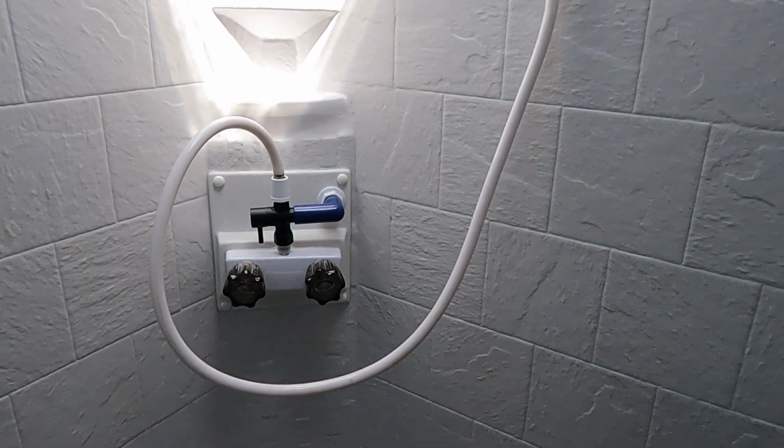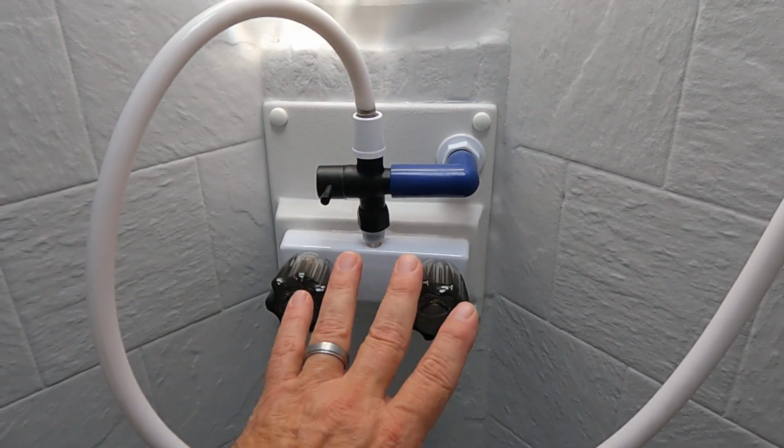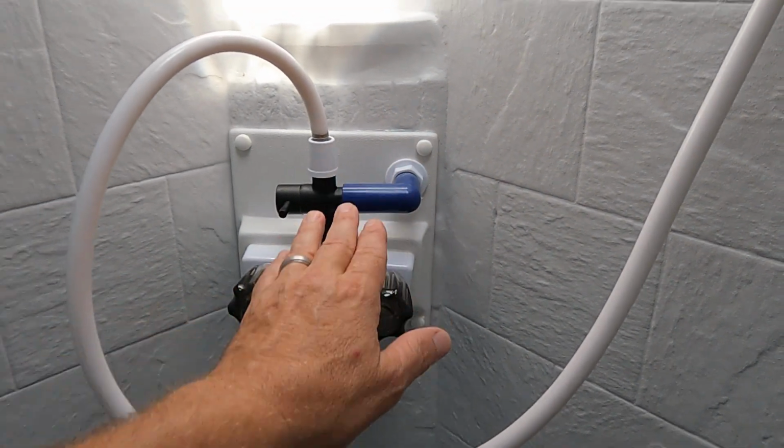This has the shower miser. What that is, you can circulate the water until it gets hot before you turn on the shower. Once that turns a different color, you've got hot water. Saves lots of water. Very cool.